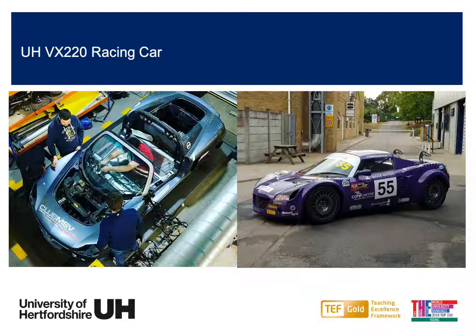The next special project that I would like to talk to you about is called the VX220 Racing Car. Here at UH, we used to have a number of Vauxhall VX220s, and at some point it was decided to turn one of those cars into a racing vehicle. So the car on the left was one of the old cars that we had, and that was stripped down completely. And in a window of one academic year, if you like, the car was turned into what you see on the right-hand side.